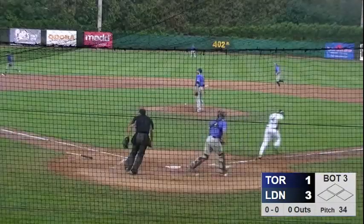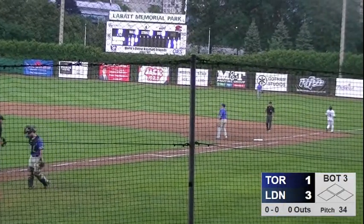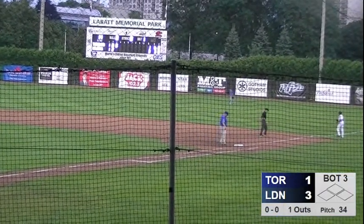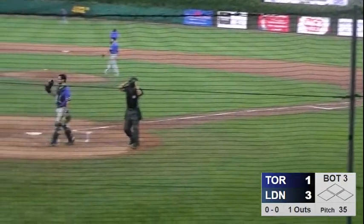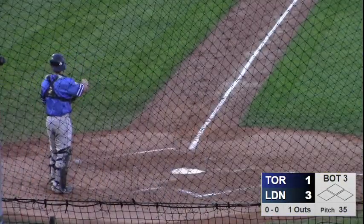Humberto Ruiz to lead things off. High hopper on the ground ball. Throw across in time. So it's a very quick first out here to start the bottom of the 3rd inning. And that'll be just fine out there for Brendan Lyons. He'll take that any day of the week.